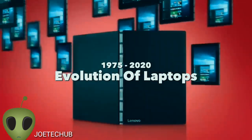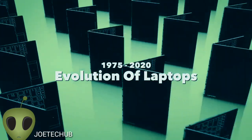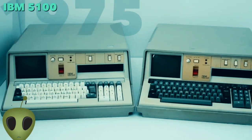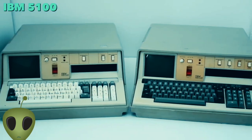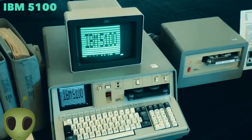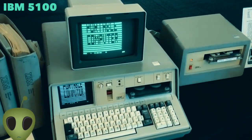The evolution of laptops and portable computers. This was the first portable computer, the IBM 5100. Here it's shown powered on and attached to an external monitor. Although weighing 55 pounds, it was much lighter and more portable than previous computers.